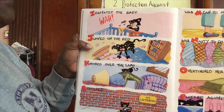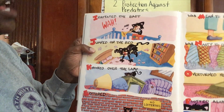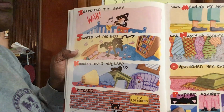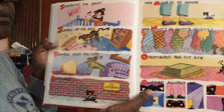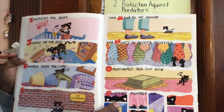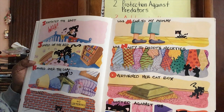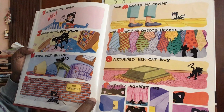I, irritated the baby. Wah, wah, wah. J, jumped on the bed. K, knocked over the lamp. L, loitered. Loitered means you just hang out where you're not supposed to be because it says no loitering, but she's loitering. M, was mean to mommy. N, was nasty to daddy's neckties. O, overturned her cat box. Ew. P, plotted against us.